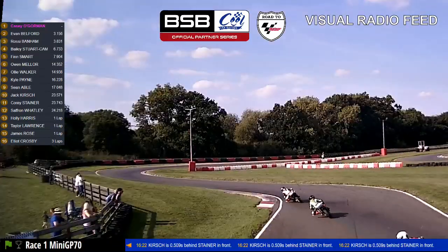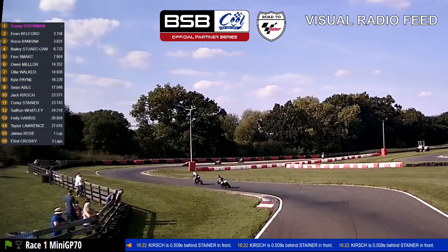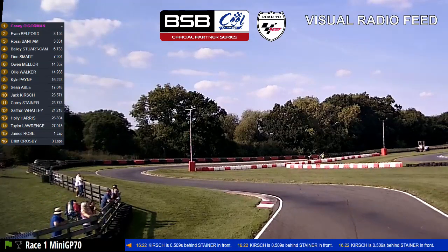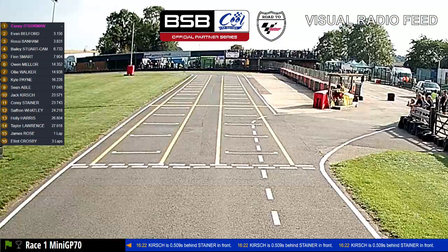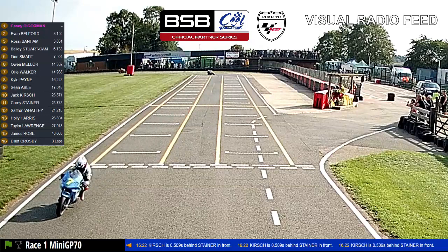Still side by side, great action. Jack Kirsch, Corey Stainer and Saffron Watley getting close for that 10th place battle. They're through turn 2 on the long run towards turn 3, and a fantastic run from Corey Stainer leaves it as late as he dares into turn 3, but he couldn't quite get it stopped close enough to make the position. Now he's falling into the clutches of Saffron Watley, who had some great rides a couple of weekends ago at Red Lodge.